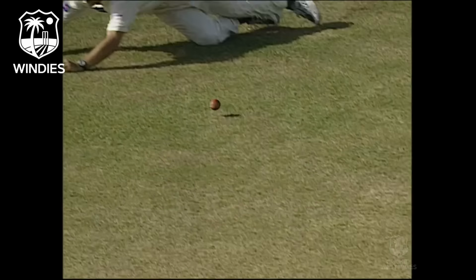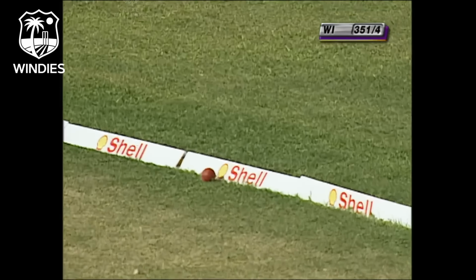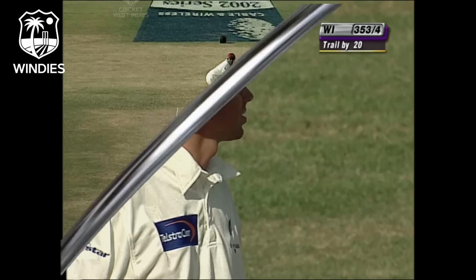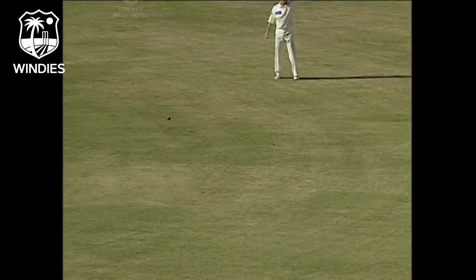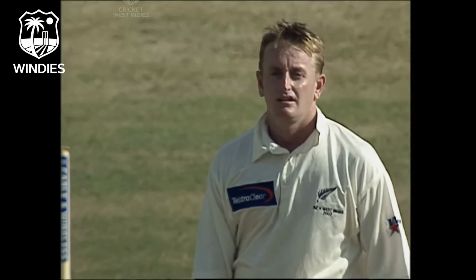It's a good shot. We've seen today. Good shot again from Chris Gayle. It's gone through. Matt Horn diving at it, couldn't get a hand to it. Runs into the boundary markings. Well, he's really struck the ball well today, Chris Gayle. Struck that very powerfully. Valiant effort there from Matt Horn. Couldn't quite get to it.